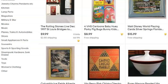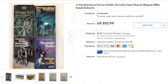What sold this week first was this lot of four vintage romance horror gothic type novels. Several of these I already had here. I recently bought a Dorothy Eden one to complete this lot, I guess you would call it, and get me moving on getting stuff listed. I paid 40 cents for these. I listed this July 21st, and I sold it July 22nd for $10.99 plus shipping, which was incentive enough for me to pick up another Dorothy Eden book when I was out thrifting yesterday.